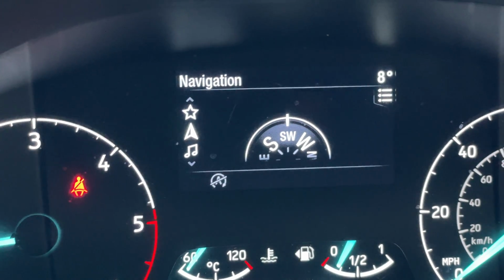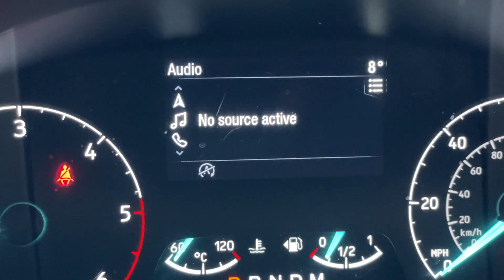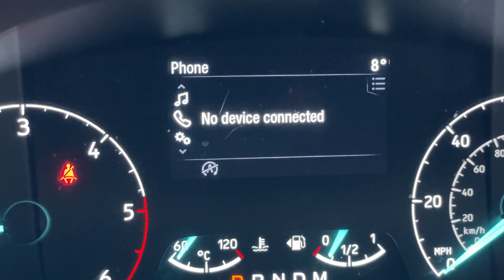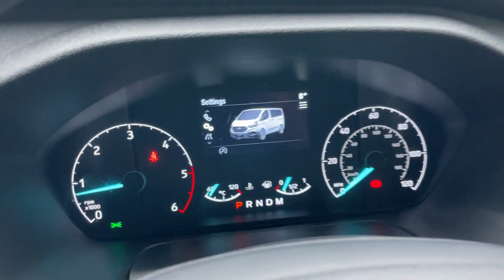Back down once more, we're in a navigation screen, so you can have the navigation directions appear ahead of you. Then we're into your audio, then into your phone connectivity, and back to your settings. So lose the zoom and just show you around the rest of the steering wheel.